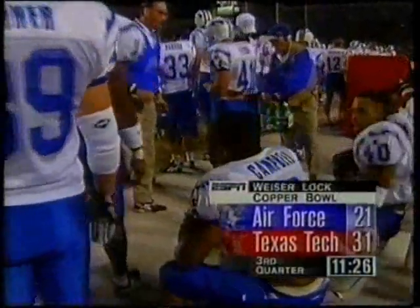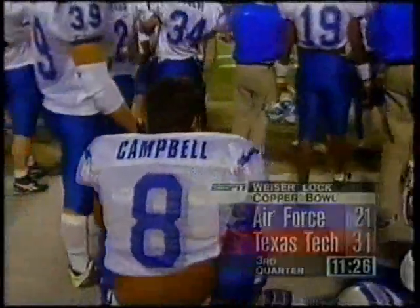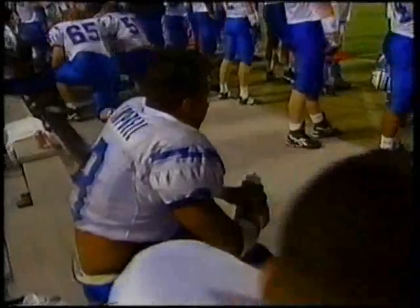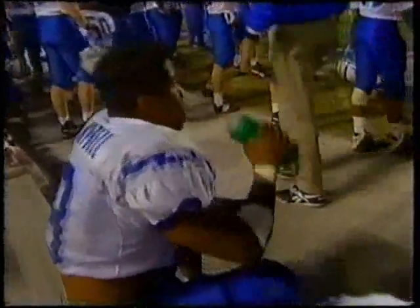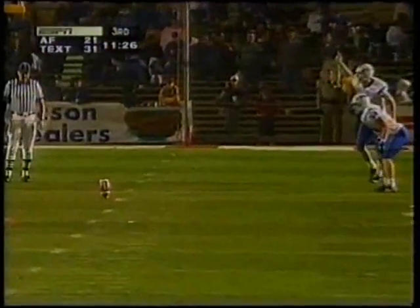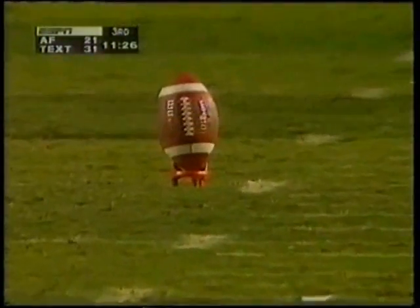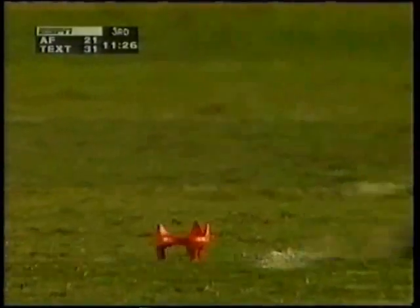Surprise, surprise. Air Force right back in the thick of it. Jake Campbell, a touchdown that followed Mickey Dalton's interception that set it up. The 2-point conversion by Nakia Addison. Now we got a 10-point ball game. 31-21, Texas Tech in front. Kremser to kick. And kick it he does.